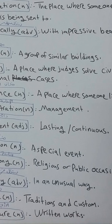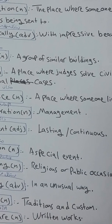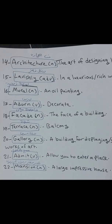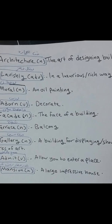Culture, noun, traditions and customs. Literature, noun, written works. Okay, here 14. Architecture, it's a noun, the art of designing buildings. Lavishly, adverb, in a luxurious or rich way. Mural, an oil painting. Adorn, it's a verb, means decorate. Mural here is a noun. Facades, it's a noun, the face of a building.